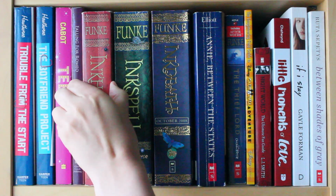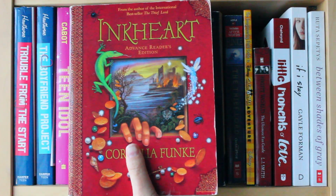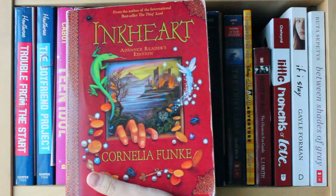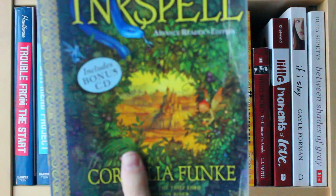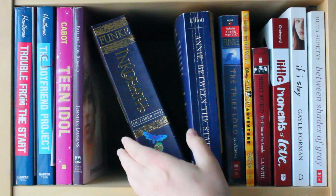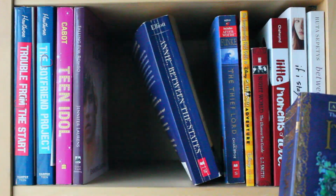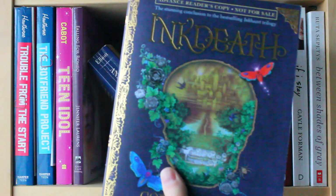These 3 books are some of my most prized possessions. They are the Inkheart ARCs, actually. I tried really, really hard to get these and managed to trade around for them on Books for Trade. And I'm so thrilled that I have them, because these were some of my favorite books when I was growing up, and it's just so wonderful to have the advanced copies of them, which are just gorgeous and stunning.